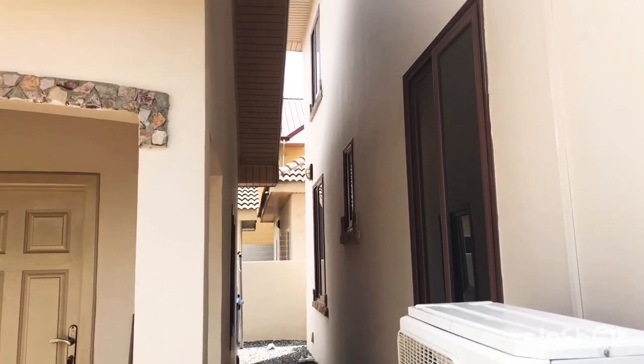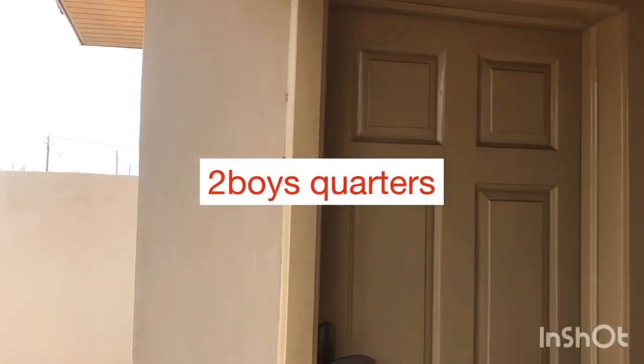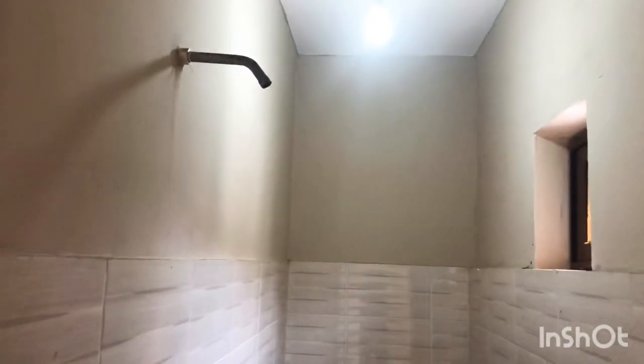You see this place? It is a separate boys' quarters attached to the property. So this is one boys' quarters, this is the other boys' quarters. You enter, you have one bedroom here. It comes with your own small washroom for you. Then this is another part, but it's the same boys' quarters. So here we have two boys' quarters. Let me go around the property for you to see.